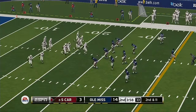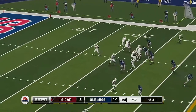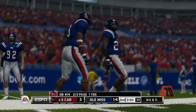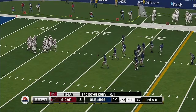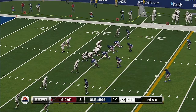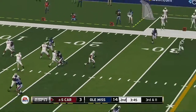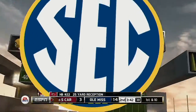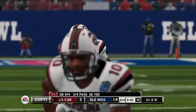Second down and 11 yards to the sticks. Ball on the 24. Number 23, the intended receiver on the play. That makes it third and 11. With room to work. He's tackled in the open field. That was more than enough to pick up the first down. Next time, this defense will be playing on their heels.